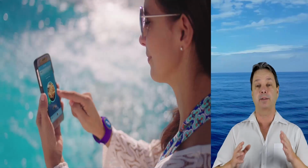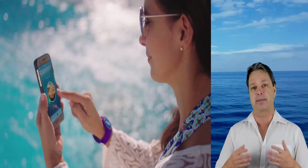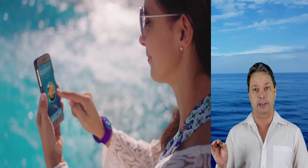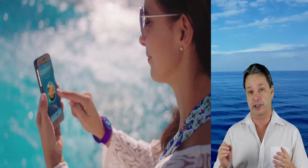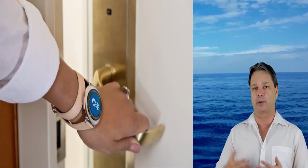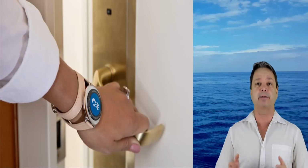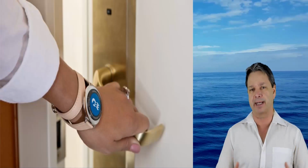So quickly, for those of you who don't know what the medallion is, that is basically a little medallion. Instead of your cruise card, when you go on a cruise ship, you'll get a medallion. And this has an RFID chip in it that can be used to open up your stateroom door. It can be used to order drinks. It lets you know if you have the drink packages. It basically replaces your cruise card on board. And there's a whole bunch of other benefits as well.